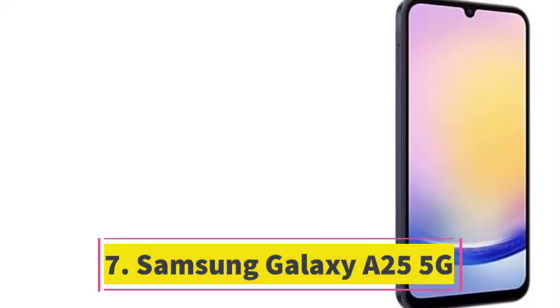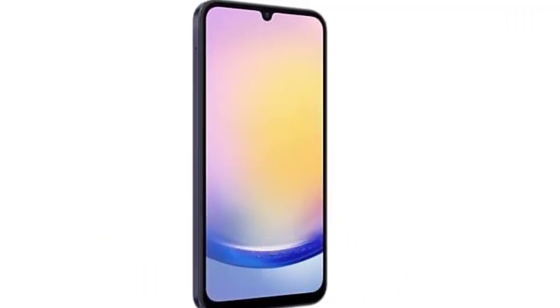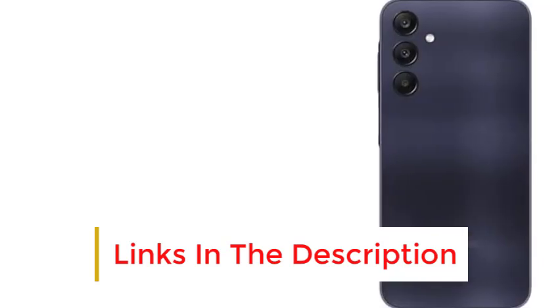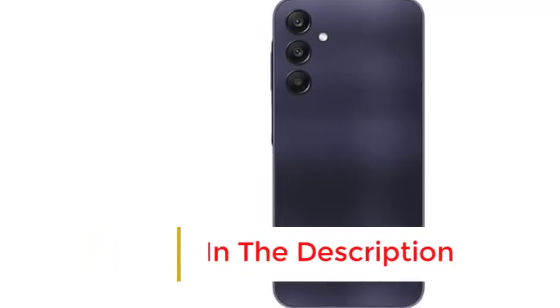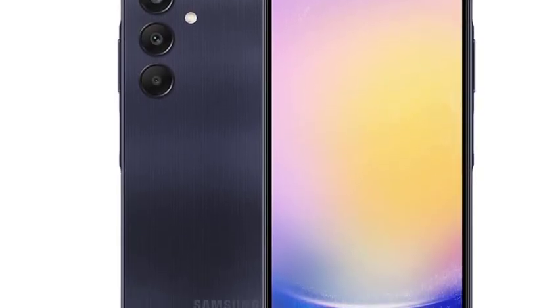Number 7. Samsung Galaxy A25 5G. With rounded corners and flat sides, the Samsung Galaxy A25 5G resembles most other Galaxy phones. It handles everyday tasks like email, web browsing, and media playback effortlessly thanks to its Exynos 1280 processor and 6GB of RAM. The battery life is impressive, lasting 13 hours and 10 minutes in testing. Samsung provides 4 years of OS upgrades and 5 years of security updates, ensuring you won't need a new phone for a while. Additionally, it features a headphone jack and a microSD card slot.